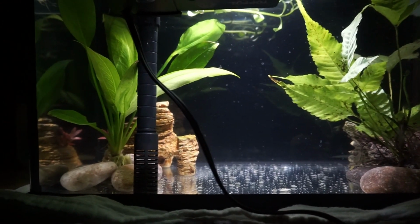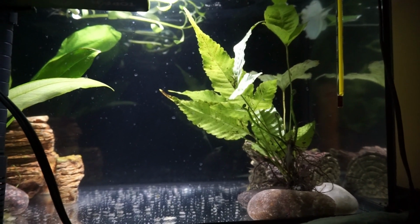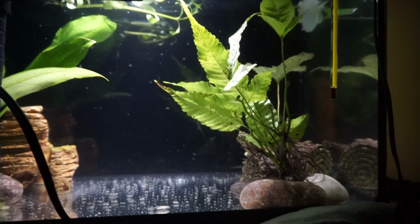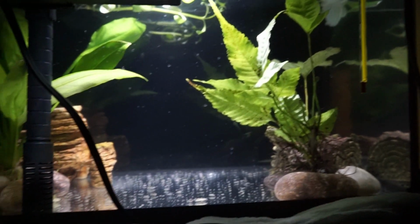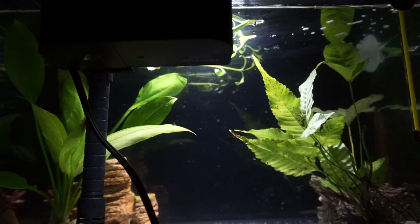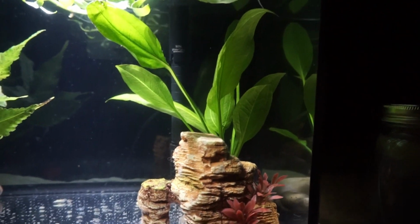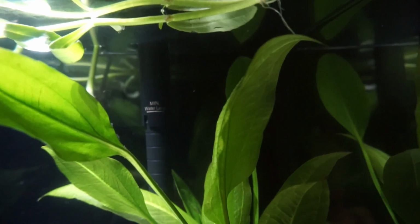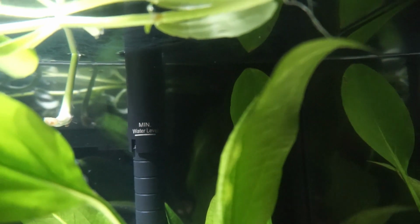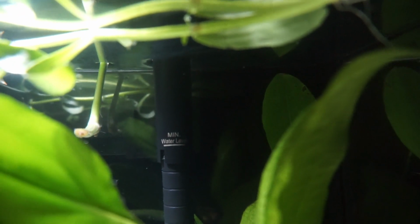Hi guys, it's Sunday morning. It's midnight, and I just want to show you the fry. This is the back of the fish tank. You won't be able to see anything here. So let's go to the front. Do you see the fry? They're free swimming. Oh, where's the glass? I didn't mean to do that. I just meant to zoom in.